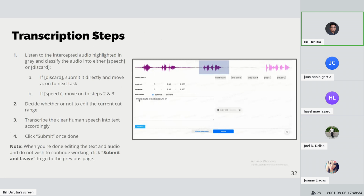The next step: if discard, submit it directly and move on to the next task. So click discard, then click submit right away. If it's speech, it's automatically placed under speech, so no need to worry about that. So if it's speech, move on to steps 2 and 3.